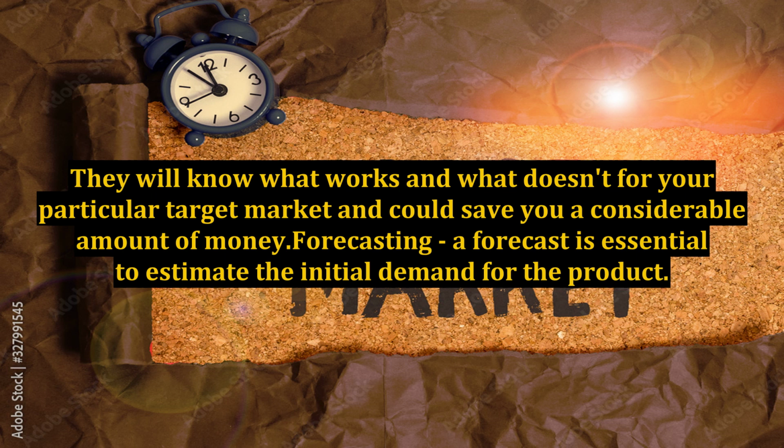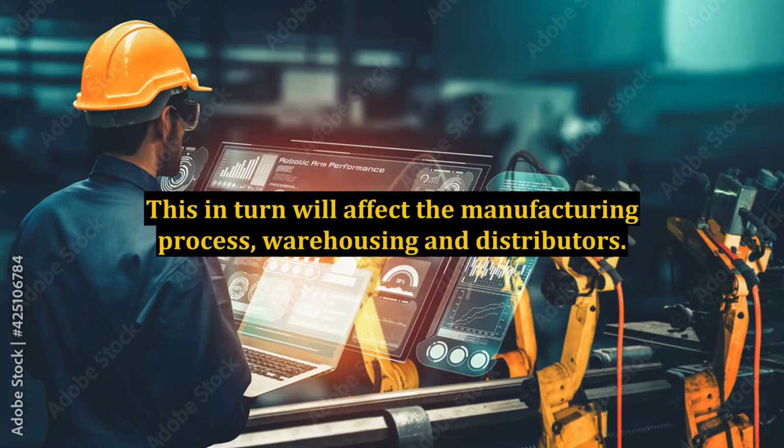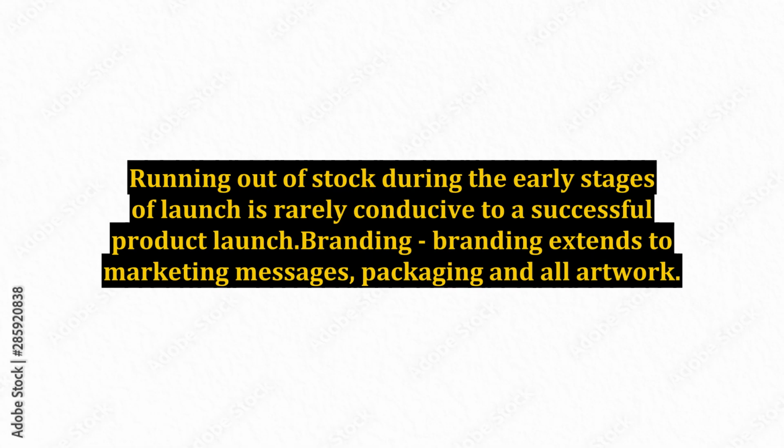Forecasting: a forecast is essential to estimate the initial demand for the product. This in turn will affect the manufacturing process, warehousing, and distributors. Running out of stock during the early stages of launch is rarely conducive to a successful product launch.